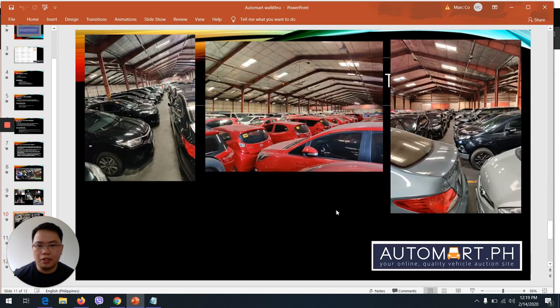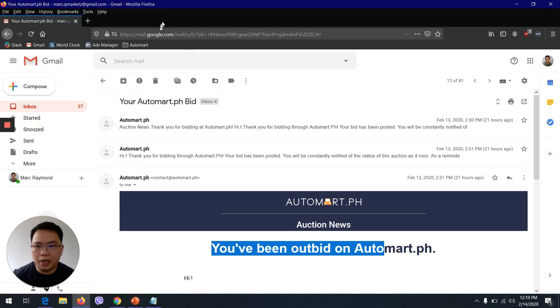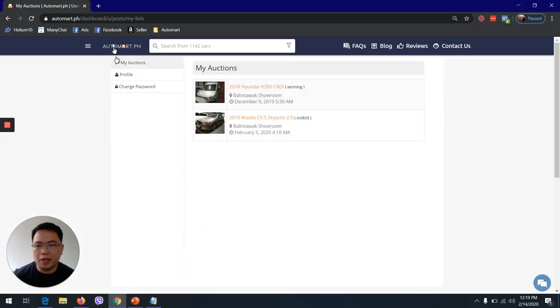So yeah, that's it, guys. I hope you'll consider buying repossessed cars now. Now knowing that magandang quality talaga yung mga nakukuha ng units. Marami nang bumibili. Marami nang nagtatake ng advantage for buying repossessed cars. So just go to our website, automart.ph, and register for an account.